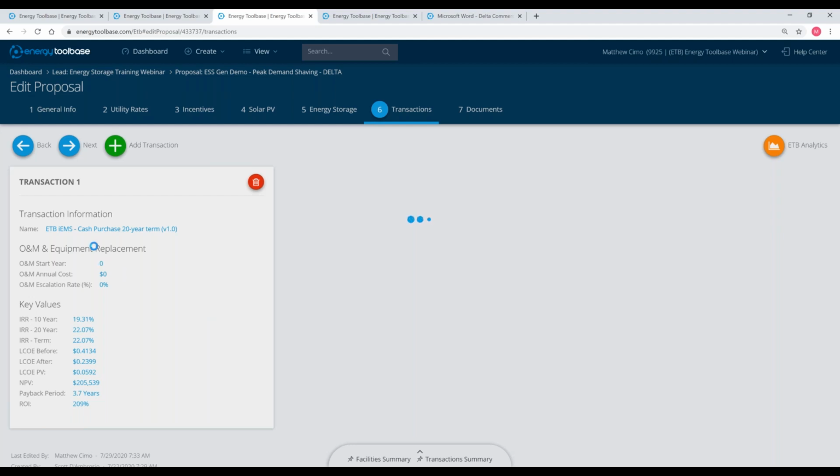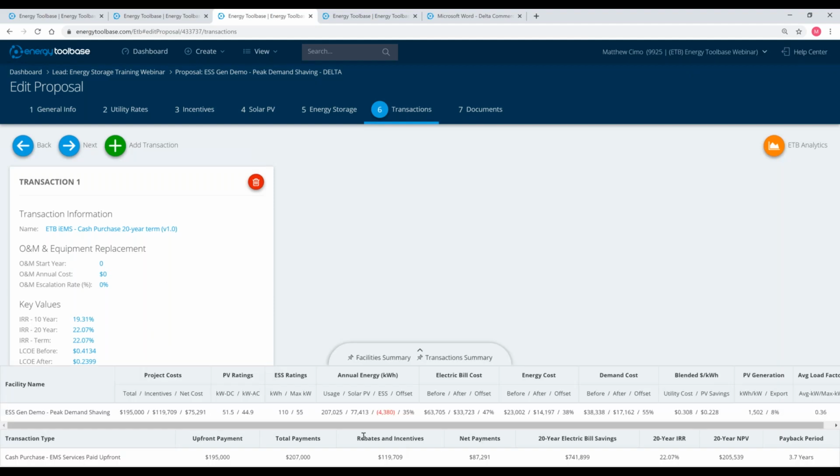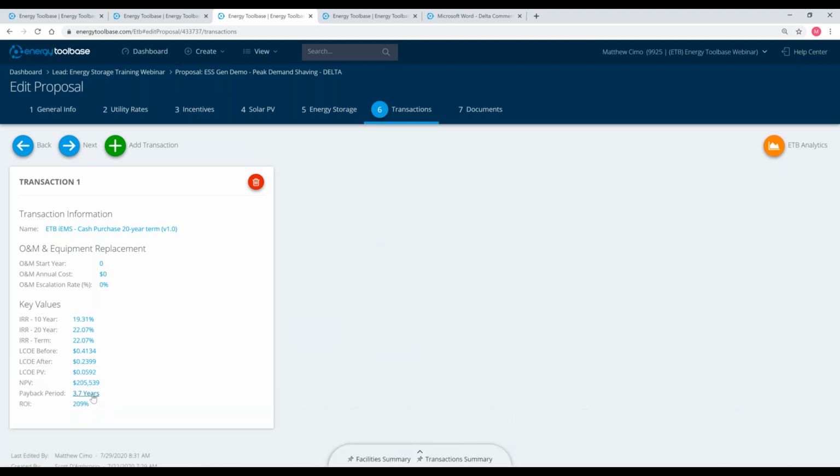Now, once you hit save, we're going to get our analytics here, okay? And we're going to see that with this example, the Delta battery, we actually do have solar PV installed on site too. It's a 51.5 kW system for solar. We got a 3.7-year payback and a 209% ROI. So really a no-brainer in the field. If you see something like this, people are going to snatch that opportunity up.